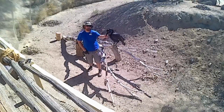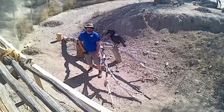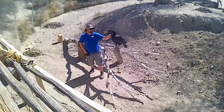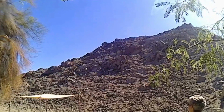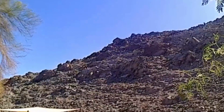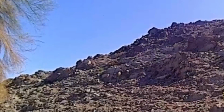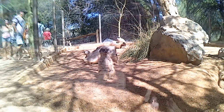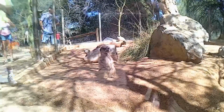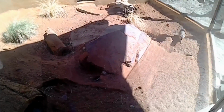Hey, what do you know? There are some animals at this zoo. Including bighorn sheep. They aren't easy to spot up on the hillside. Do you see them? The meerkats were cute. I'm glad we came out early. They were pretty active since it hadn't gotten too hot yet.